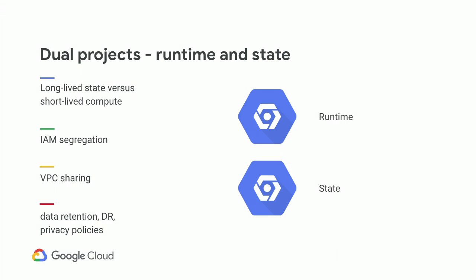So that's our architecture. The way we actually deploy that is across two separate GCP projects. We have a project dedicated for hosting our runtime infrastructure and a project dedicated to hosting data, essentially, so state. So why do we do that? Well, it provides quite a lot of advantages, actually. We can keep our long-lived state in a dedicated project and keep our short-lived runtime in a separate project. And really the key to this is segregation. So it's segregation of permissions around IAM, segregation of data retention, privacy policies, and it also makes it easier for disaster recovery as well.